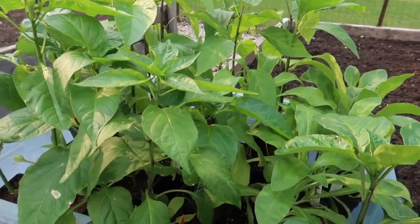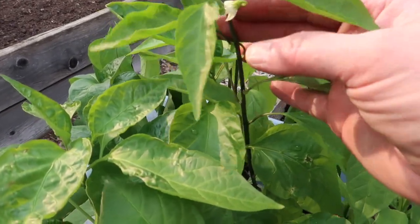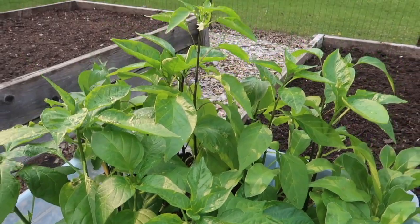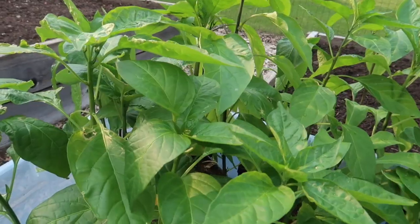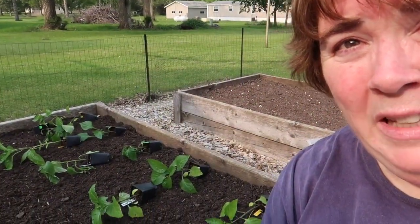Okay, here's one tray of my peppers. I mean, look at how tall they are, and they're already blossoming. I'm already getting little peppers on there, and so they are way past needing to be put in the ground. In this bed, I'm going to put bell peppers. So I've got 10 bell pepper plants.